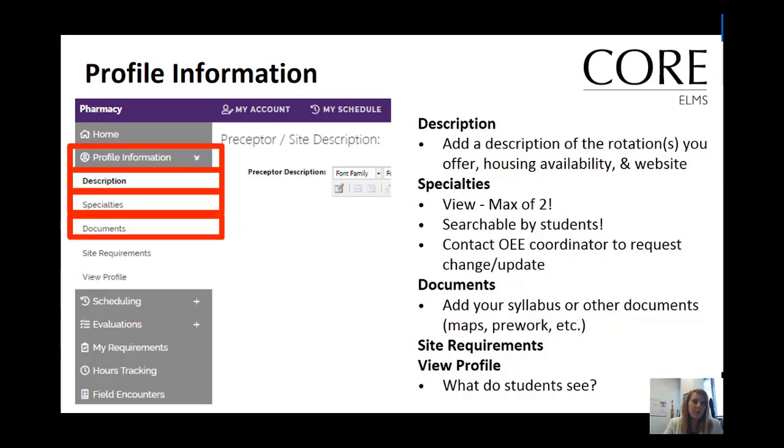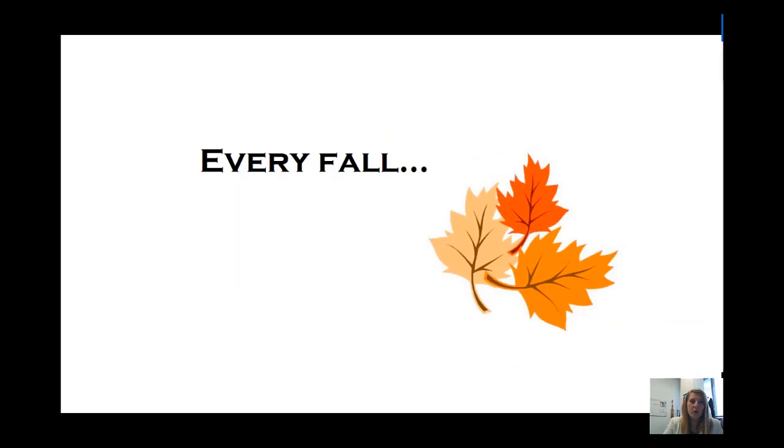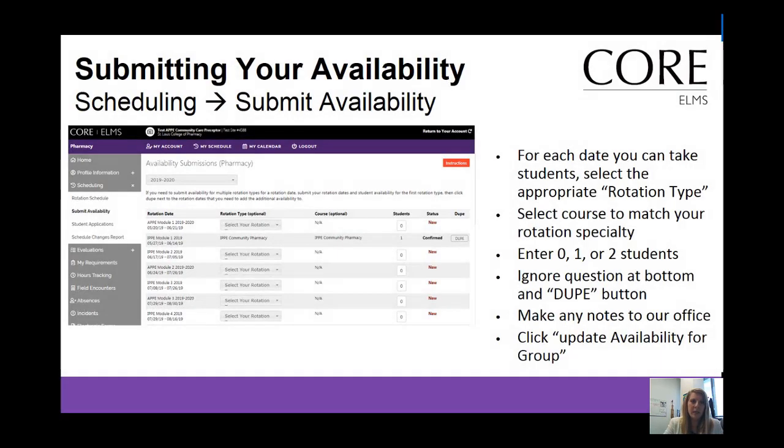There's a document section where you can add your syllabus or other documents like maps or pre-work you want students to complete before they come to the site. There's a profile. You can click this button to see what students will see when they are looking at your profile. So every fall on Core, first thing we're going to be submitting availability.